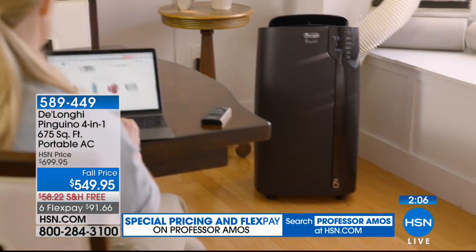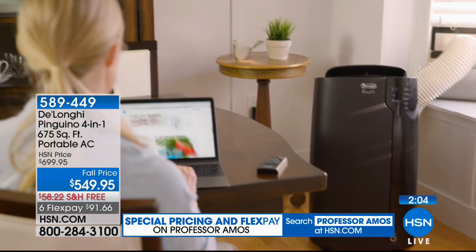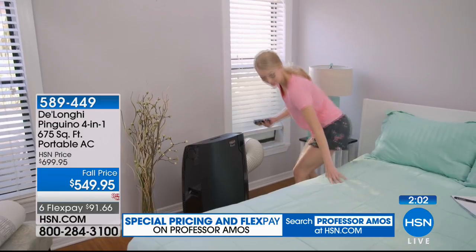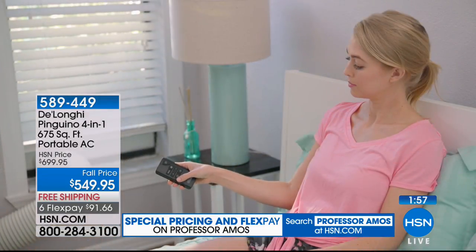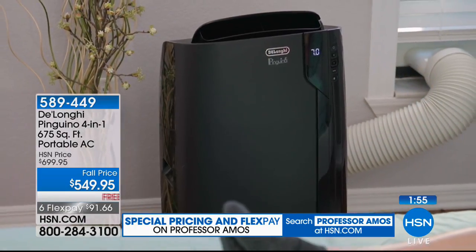Definitely. And remember, this is for the extra large room, so it's up to 700 square feet. And because it's portable, you can move it from room to room. You can move it to the kitchen when you cook. You can take it into the bedroom at night.